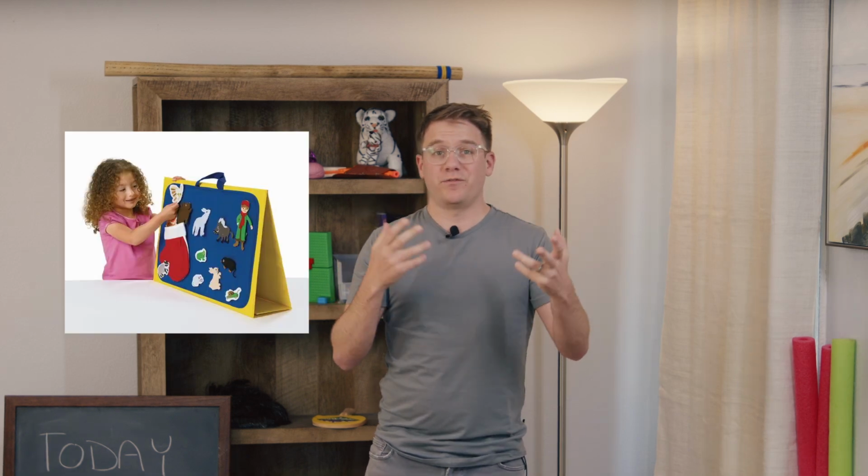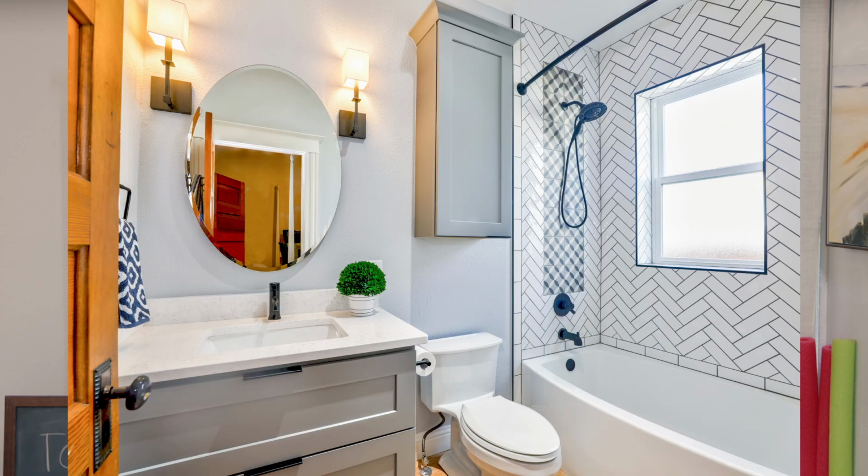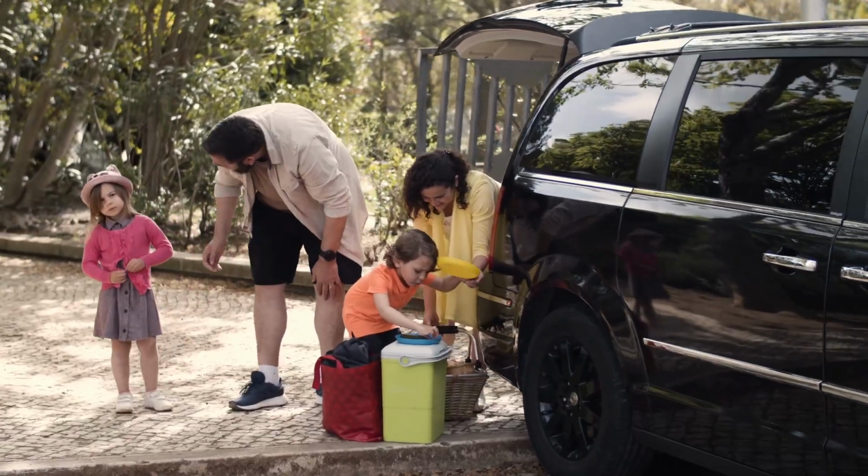The problem with the Velcro boards, though, is that once you have to move around a little bit, you've got the Velcro board in the kitchen, but you want to do something in the bathroom, the board doesn't move with you, and if it does, the pieces can get lost pretty darn quickly, right? If you want to do something in the car or at school, definitely doesn't work because the Velcro board's in the house. What do you do then?